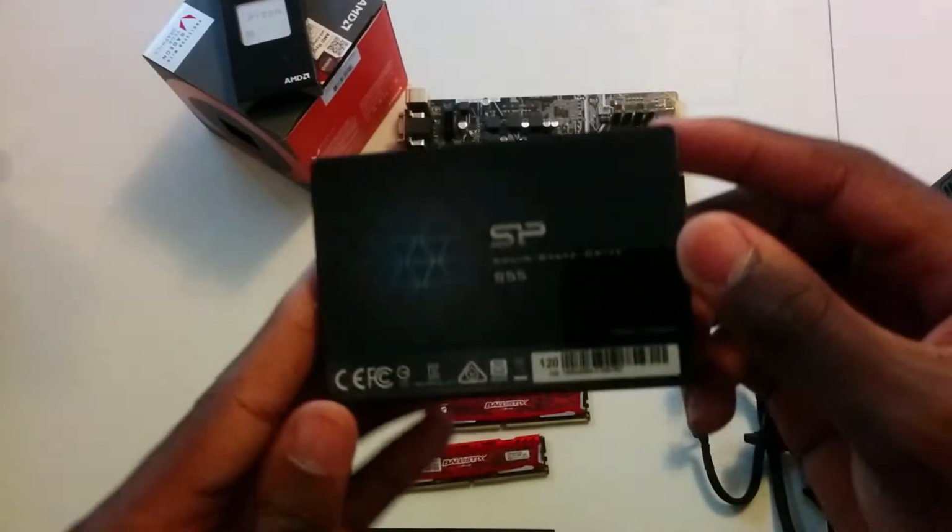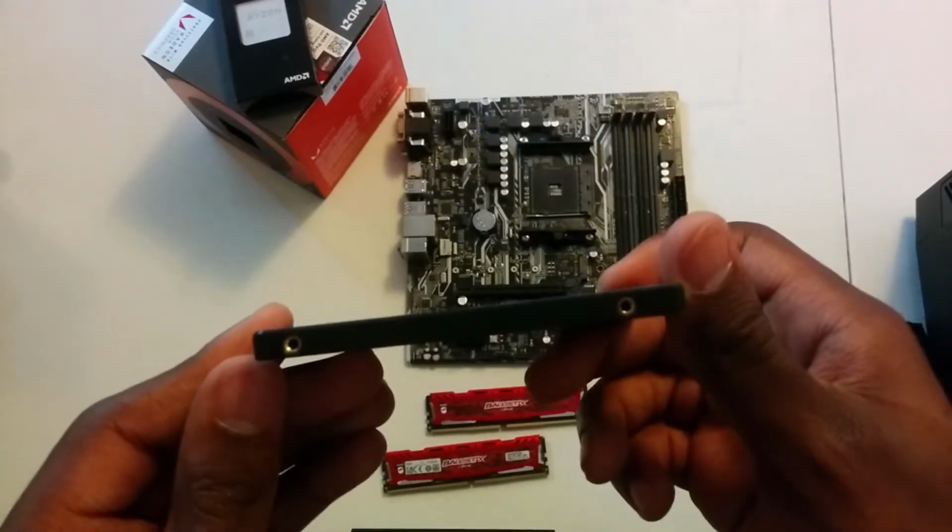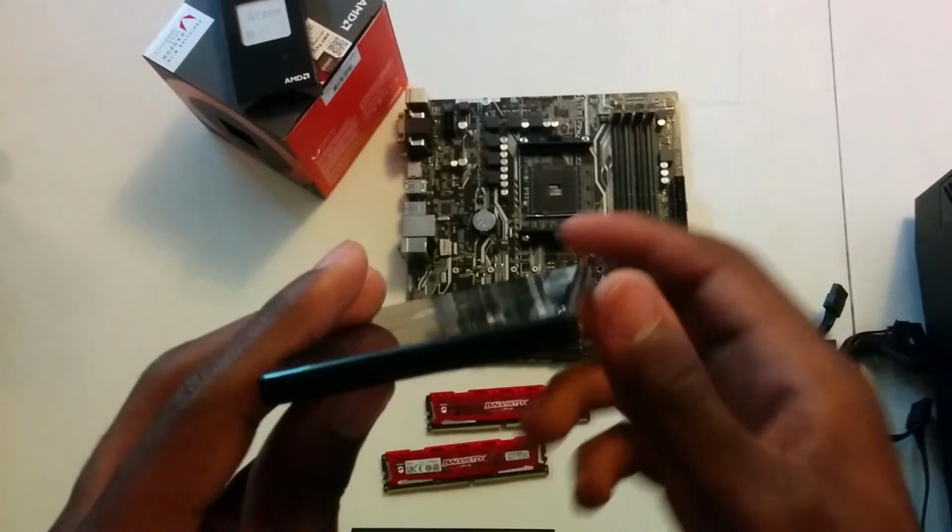For storage, I went with 2 drives. For the boot drive, I got the Silicon Power 120 gig SSD for $20. This will hold Windows 10 along with basic apps like Chrome and Office apps.